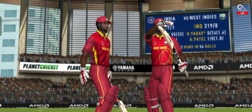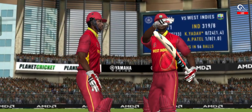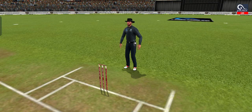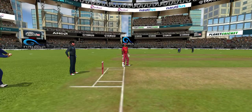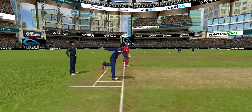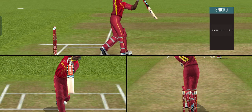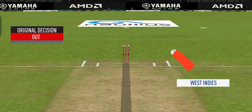That's a huge appeal. Looks real close. And yes, they review it. Right, checking for a no ball. Fair delivery. No problem. Can't see anything conclusive on Snicko. Can't see anything on the hotspot.